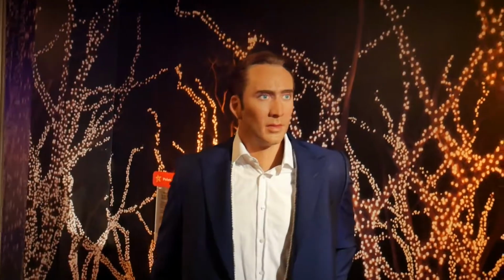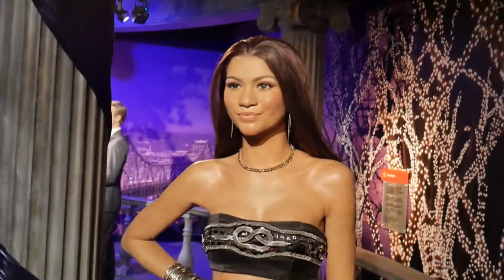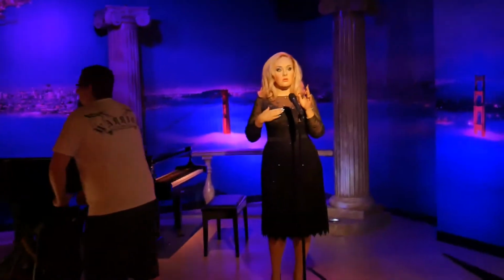Nicolas Cage. Really blue eyes. No, that's Peter Dinklage. Not too sure who that is. Zendaya? Peter Dinklage, that's amazing. Neil Patrick Harris. And a Johnny Depp. Rather intense stare-off, Johnny Depp there. Kate Winslet there. And then a George Clooney over here. Looks particularly slim. And then an Adele.